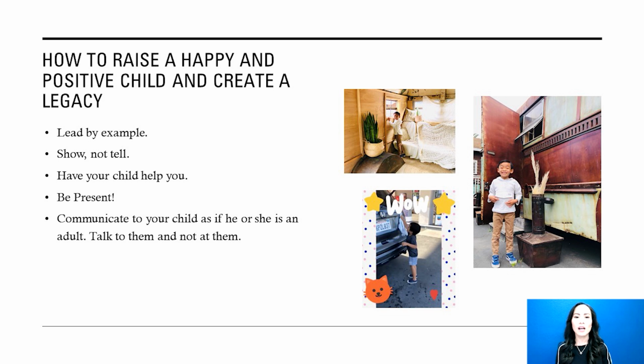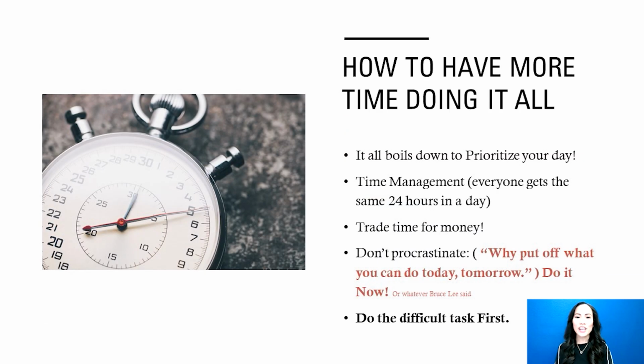And so I really talk to him with respect as if he is an adult. That way I can expect to receive an adult who can help me responsibly do things at his age, of what he's capable of. So that is my tip on how to raise a happy and positive child. So now that you are winning at the game of life with having a happy and positive child, the last part that I want to share with you on how to win at the game of life is how to have more time to do it all.